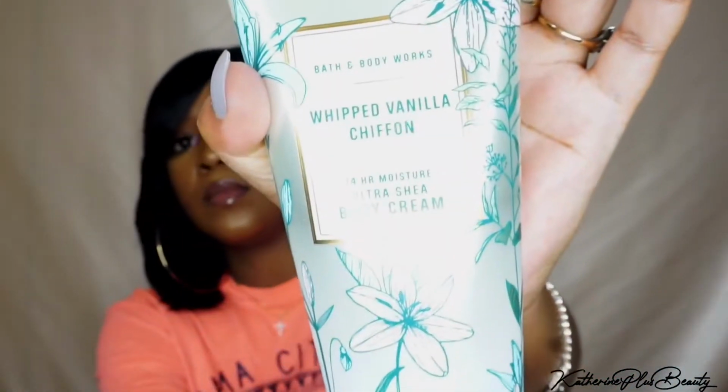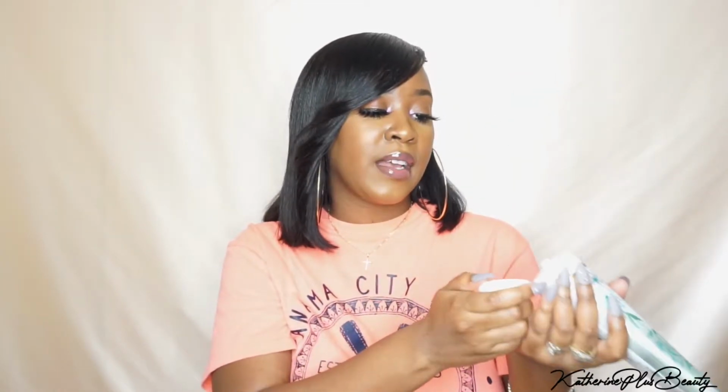So the next thing I picked up was the Vanilla Chiffon. I hope I'm pronouncing that right. The keynotes on this are wild vanilla beans, spun sugar, and white peach blossom, and inside of this body cream it has coconut butter, shea butter, and aloe. I can definitely smell the vanilla bean inside of here, as well as the cocoa butter. It smells really good, and I actually had ordered the body mist to this as well, but after I placed my order, I received an email stating that the body mist was sold out. So they refunded me my money, but I will definitely be ordering the body mist online, because I do want to have that scent, y'all. And this smells so good.